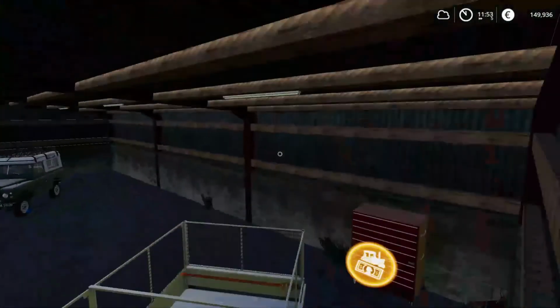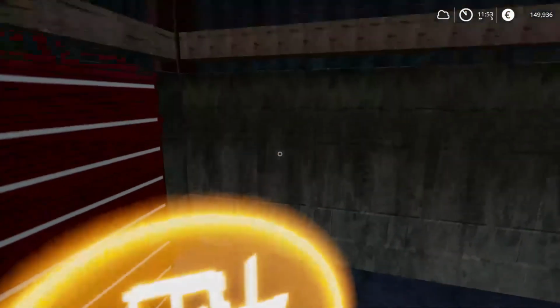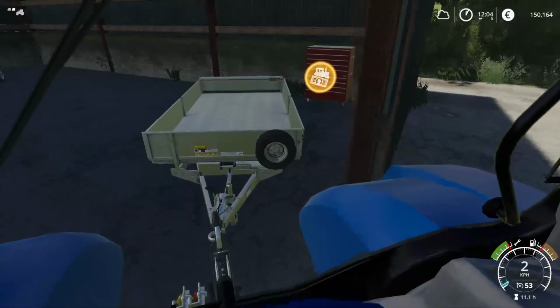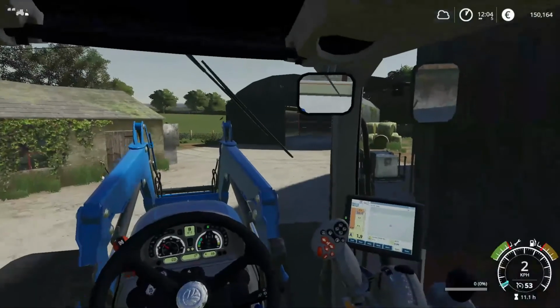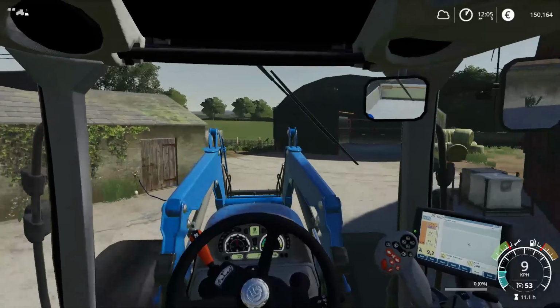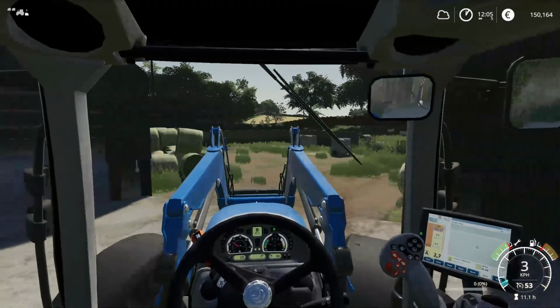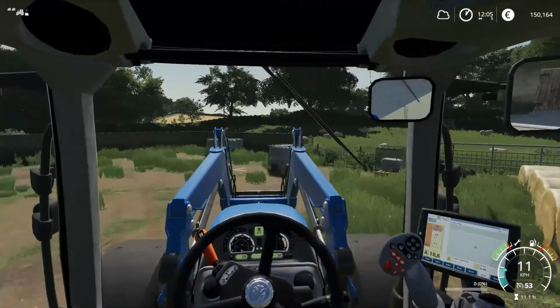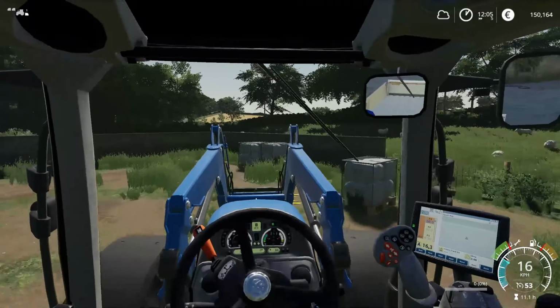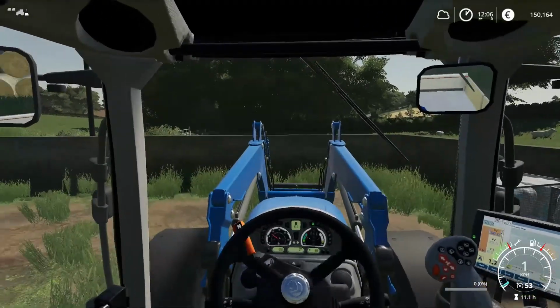All right, so this is all set for animals. We need to change this trailer so that we can haul our wool away. There we go. All done. Get all this sorted out. And we'll get it pulled back in there. And let's see, we got 1, 2, 3 right now. So let's get this wool hauled off. Get it sold.